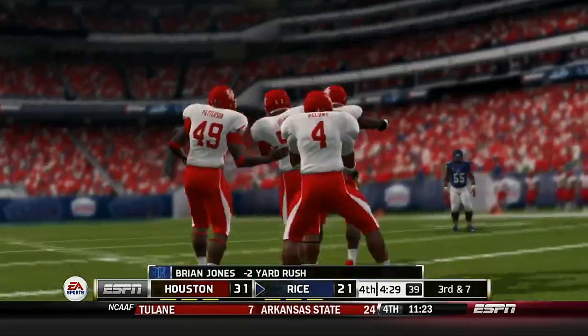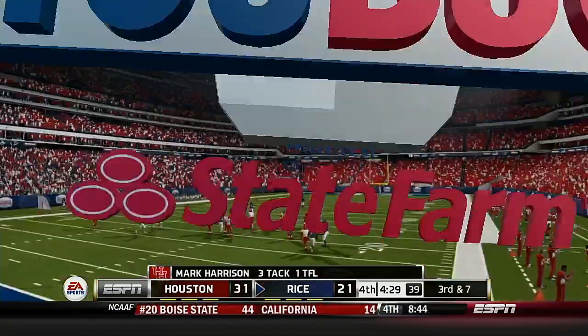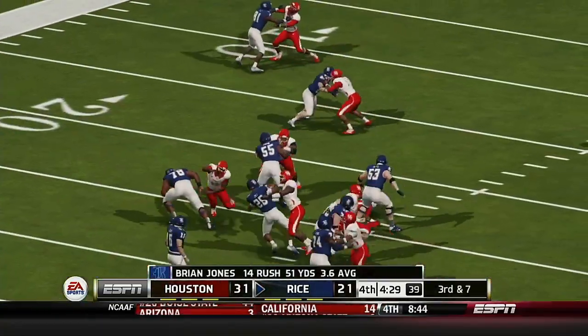They'll wrestle him down in the backfield. Call it a loss of 2 yards on the play. That makes it 3rd and 7.